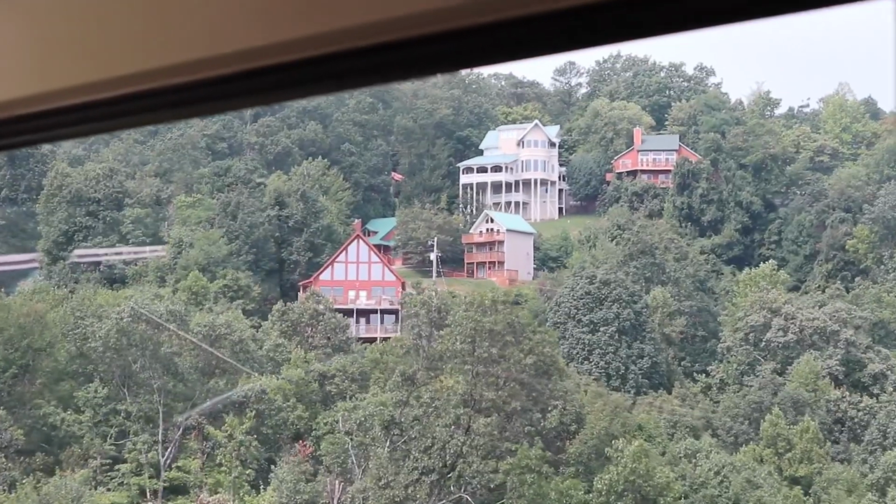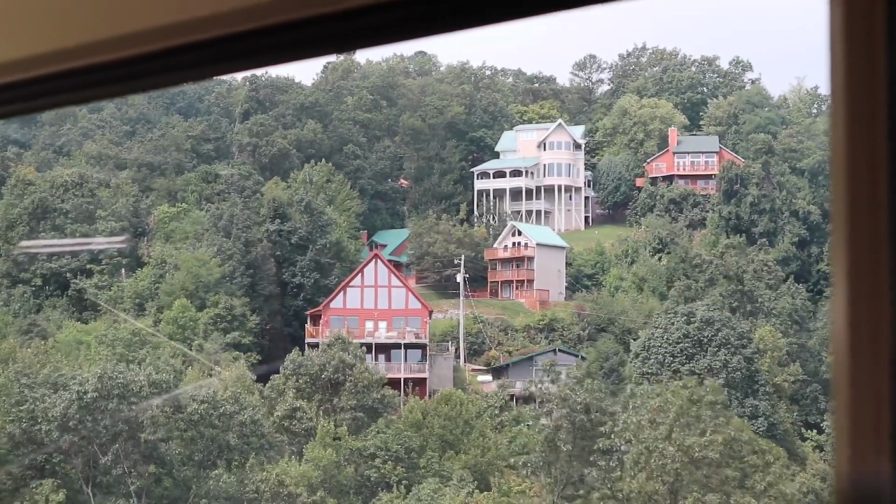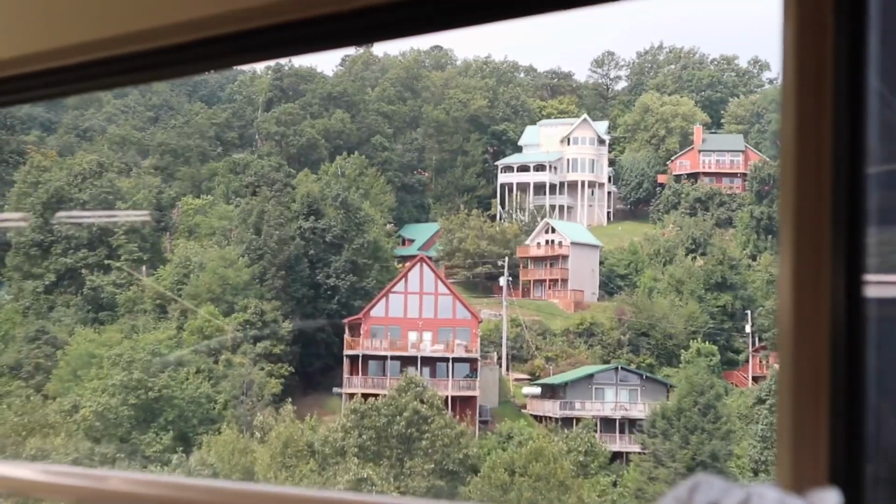That is the Destiny Dollhouse. That's a replica of the 1973 Barbie Dreamhouse. And that was peaked a few years ago, just like it was. It's only one of its kind in the world.